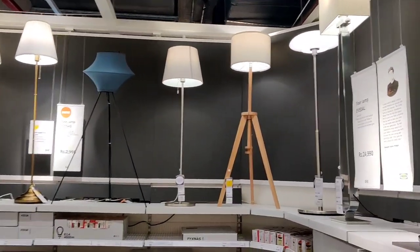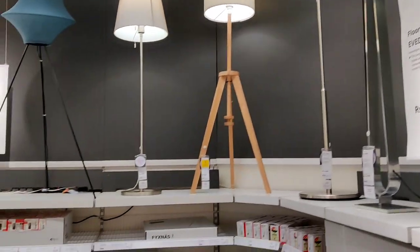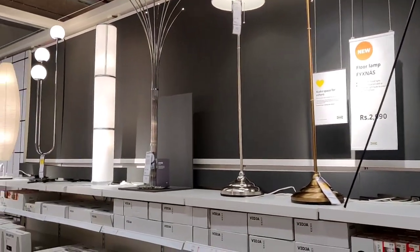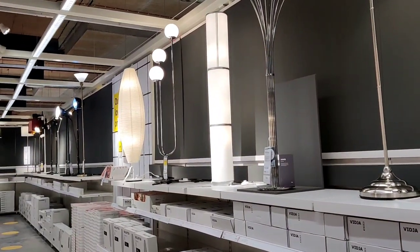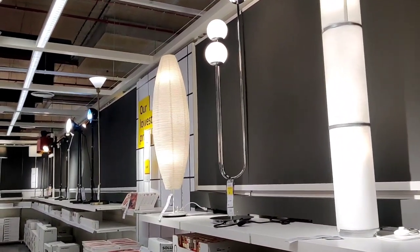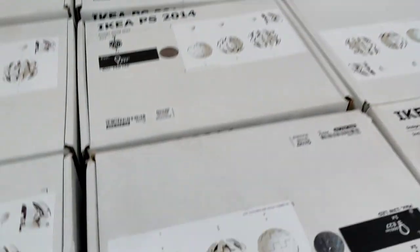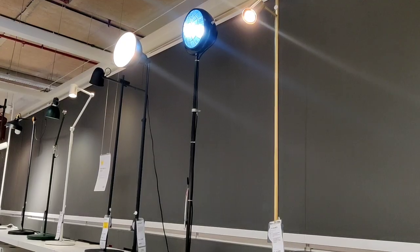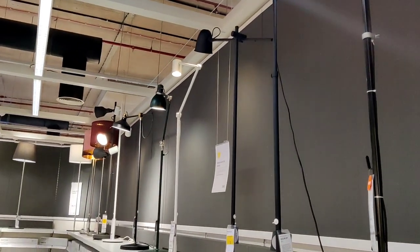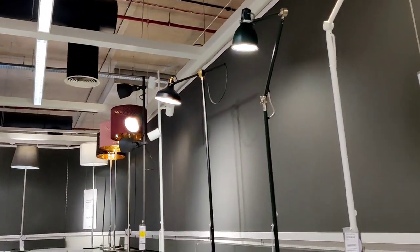These were all the standing lights. These were all the mini chandeliers and the mini hanging lights. These are again the standing lights, like the pole type standing lights for a minimalistic house or a minimalistic themed house.